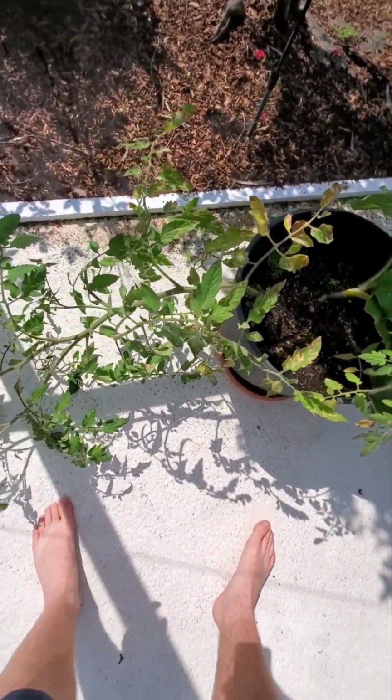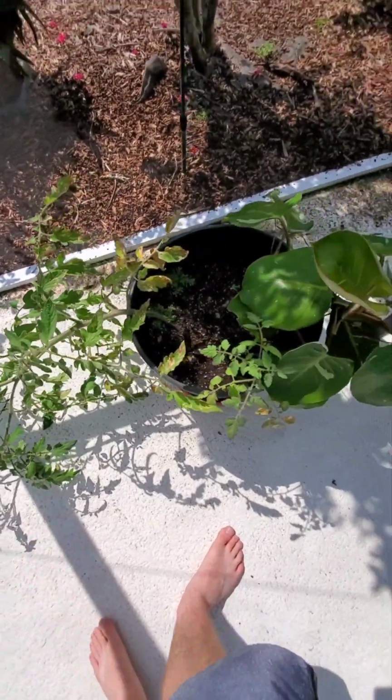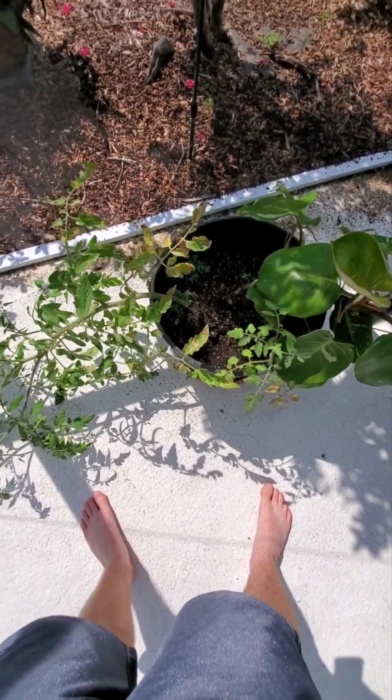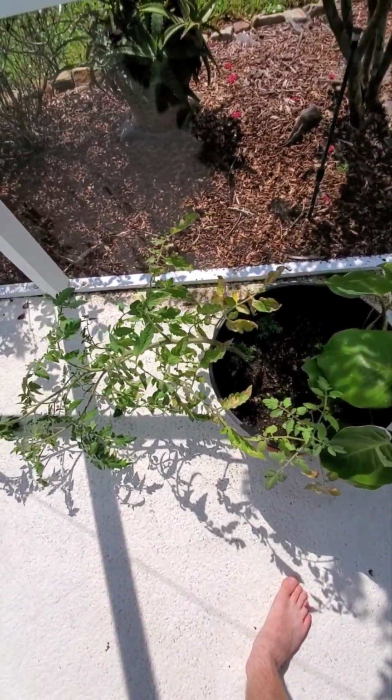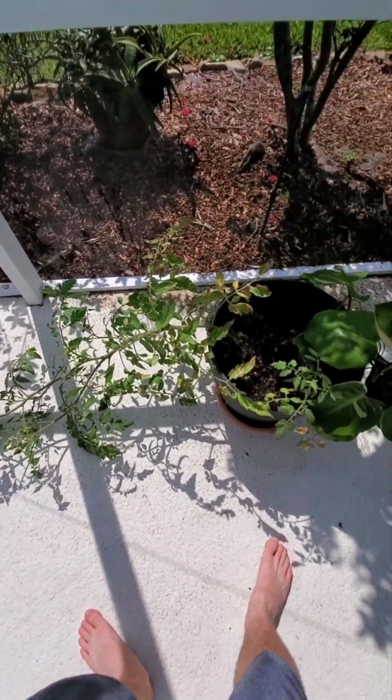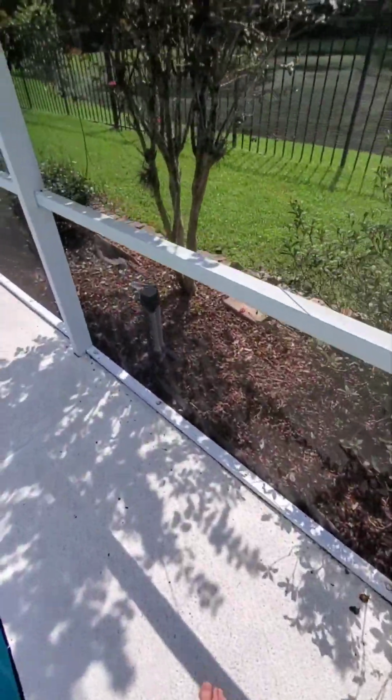And I don't know how this got here. It just showed up one day. Or this one or this one. These are like very thick, ugly tomatoes that are resistant to disease, surprisingly. And I'll have to prop them up later, so don't yell at me for that.